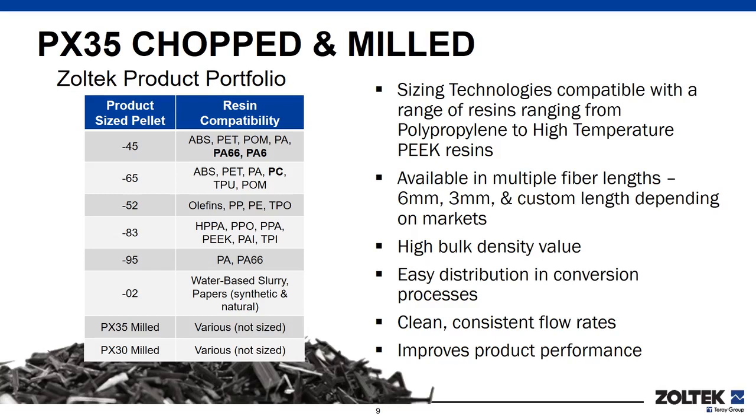In addition to these core products, our product portfolio also consists of -83, our high temperature sizing that is designed for resins like PPA, PEEK, PAI, and PEI. -95, another sizing chemistry designed for high temperature nylon resins that does offer enhanced properties over those of -45. And -02 that can be used in pulp and paper resin making operations. We also have a milled fiber product offering that is classified based upon conductivity.